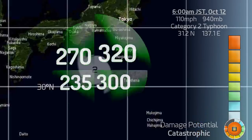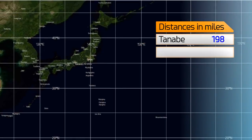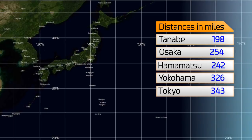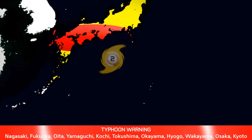Current position 31.2 north, 137.1 degrees east, which makes it 198 miles from Tanabe, 254 from Osaka, 242 from Hamamatsu, 326 from Yokohama, and 343 from the capital Tokyo. The storm is expected to move through that region pretty soon.